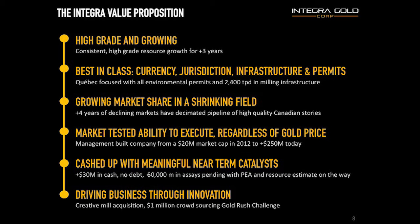Kaminak is yet one more very high quality asset. Now it belongs to Gold Corp, or will in the next few months. There's not a lot of other companies at the stage that Integra is. The few that there are, you're going to meet some of them today, but they are, and we believe they will continue to be, the top performers in the market.